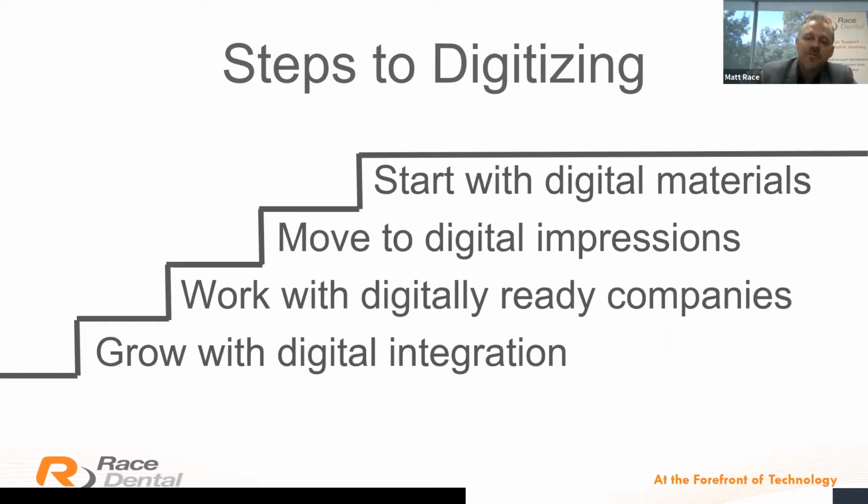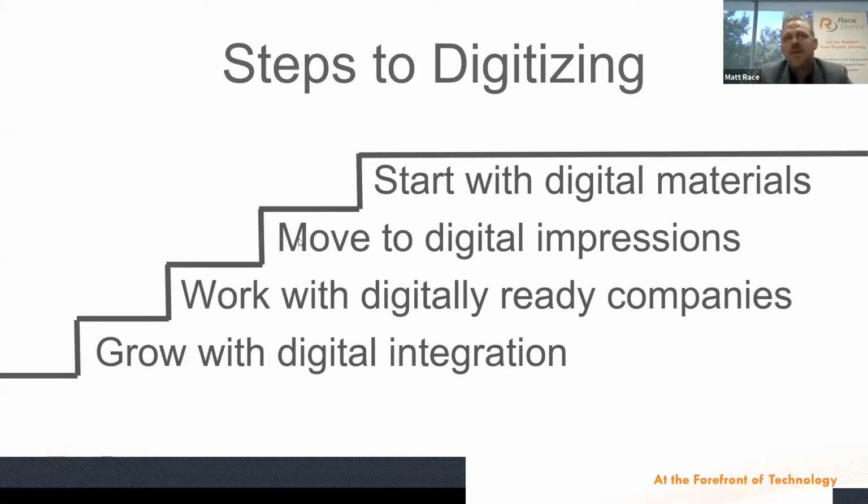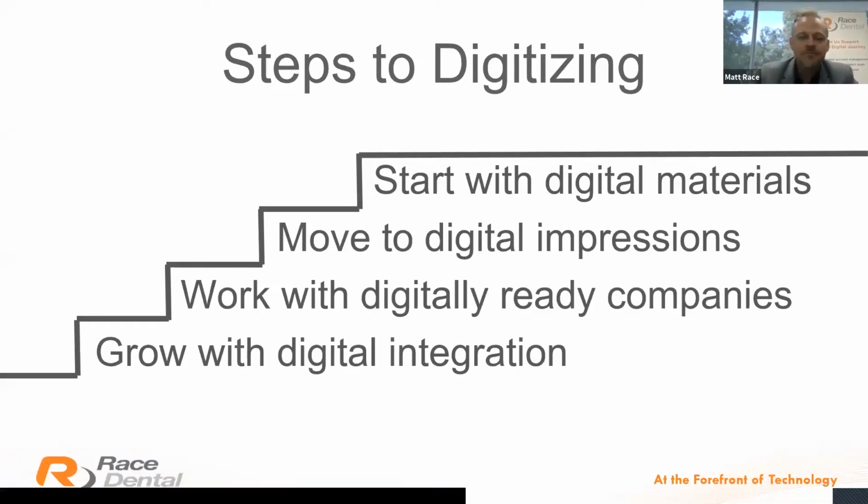Then move to digital impressions. Most people have done this now. Creating an easier workflow, better results, and a streamlined clinical environment. Then work with digitally ready companies. This is a really important component for digitizing your workflows. Aligning your company or your strategies with other compatible companies is definitely a way to go. Harmonious results, aligned workflows will get better results. And then lastly, grow with digital integration. Once you've integrated this, you can then enjoy the benefits of the growth that comes with it.